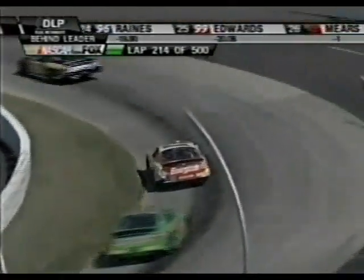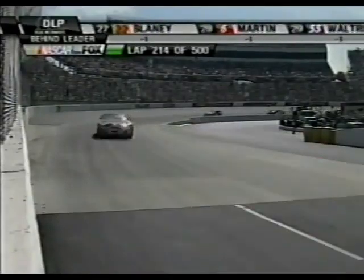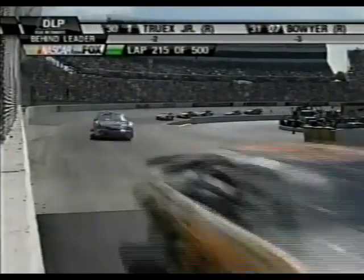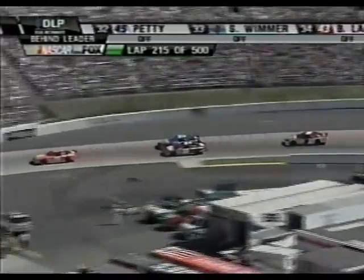Jeff Gordon has worked his way back up to 9th. And Dale Earnhardt Jr., who was 42nd at one time, is currently running 8th. Yeah, right now he's really looking good. Also with damage on the right front, but it's really not slowing him down very much at all. So Reed Sorensen, your highest rookie at 11th, followed by J.J. Yaley at 12th.